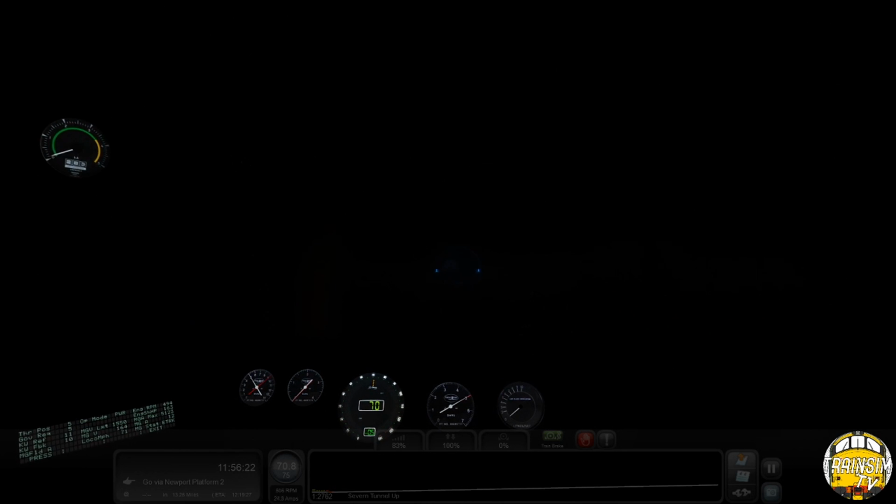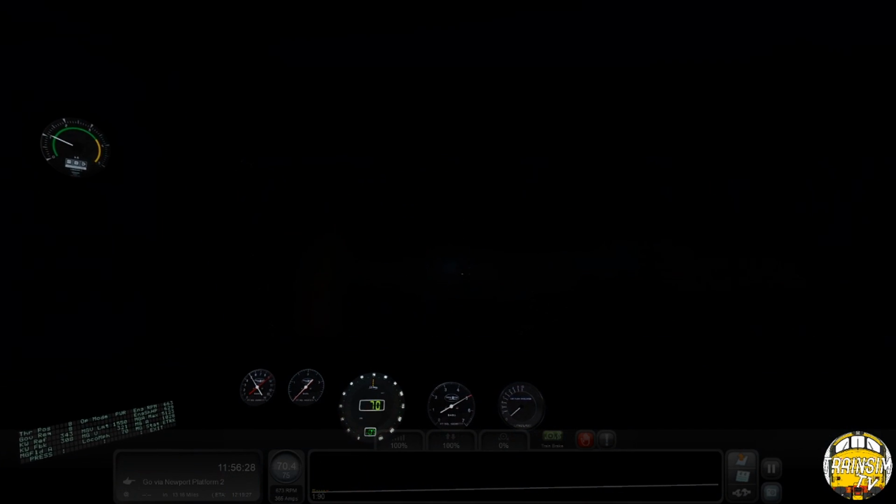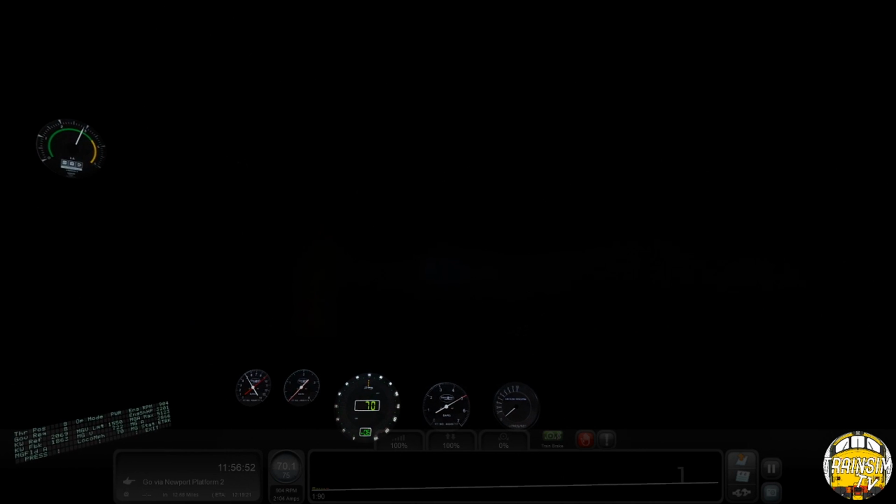Get some power on now because we are climbing back out. .58 just gone past there as well. So we'll climb back up at a gradient of 1 in 90.